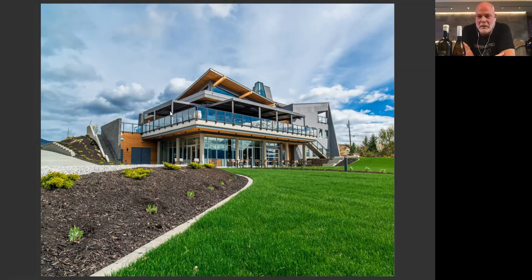So this is a picture of the new building. Down below is where I am currently, and that's the retail shop. The middle level that you see with the glass banisters around it, that's where the restaurant is, called Mt Boucherie. If you're in the area, I definitely recommend making reservations and coming over to see it at the restaurant. They're doing some amazing stuff upstairs.